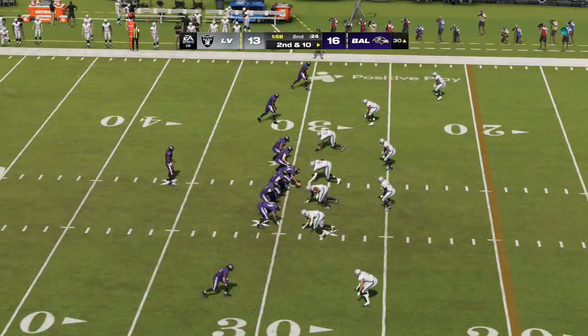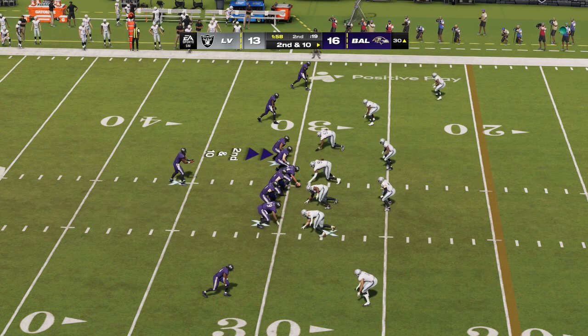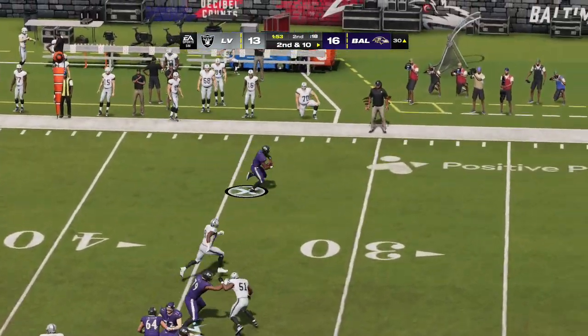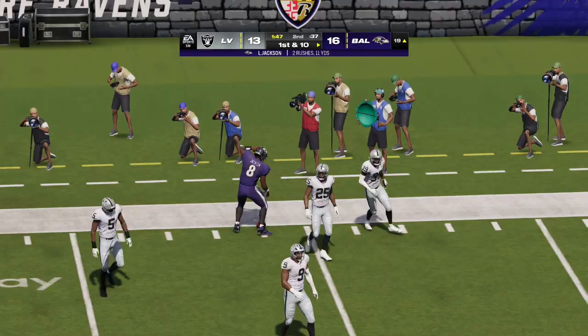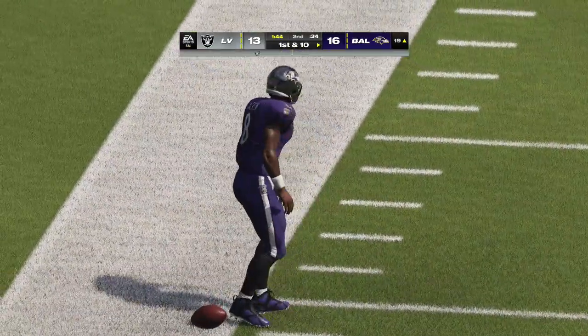Here's 2nd and 10. To throw is Jackson. Buying time to his left. And inside the 20 before he's brought down. Nothing open downfield. He keeps it himself for 11 and a first down.